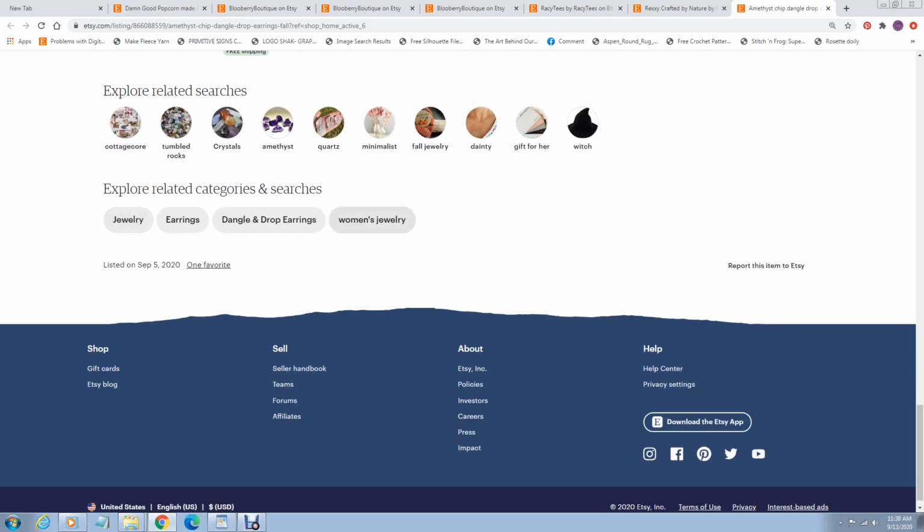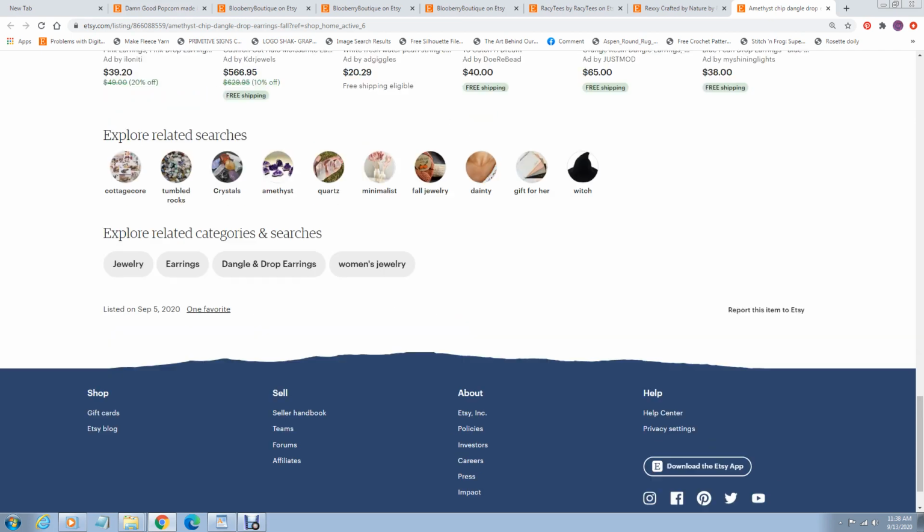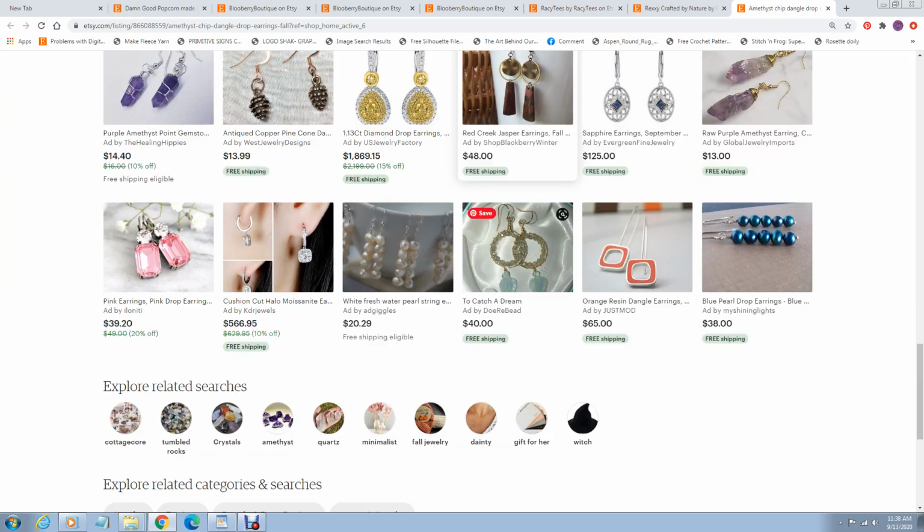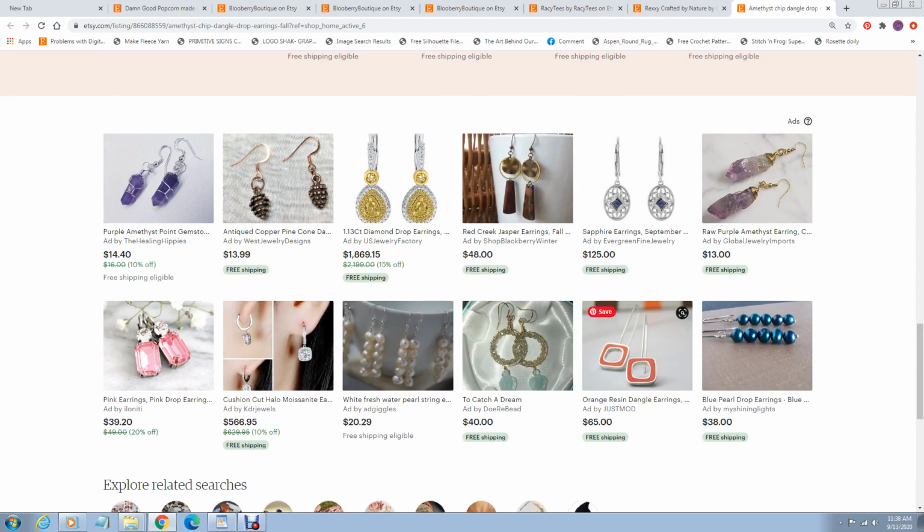She is using a few of her tags, but again, you're not using all 13. So you need to use all those 13 tags. It should definitely have amethyst earring as a tag, boho earring as a tag, purple earrings. So you see where I'm going. So be sure you use all 13 of those tags.